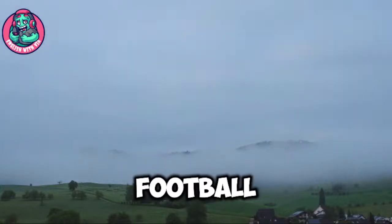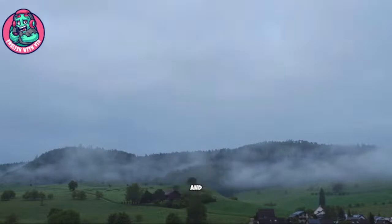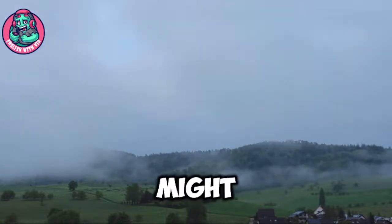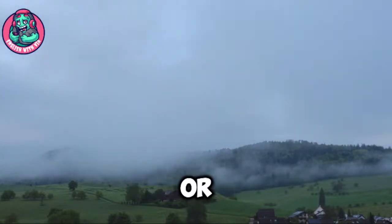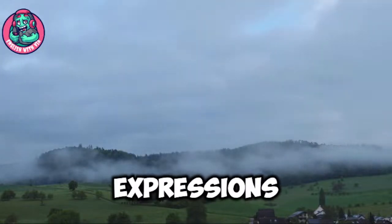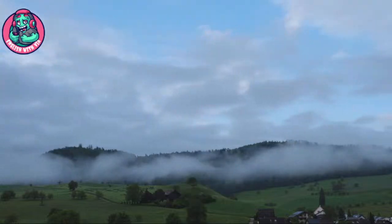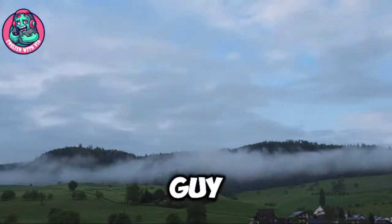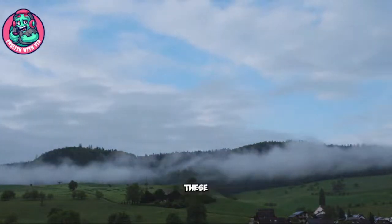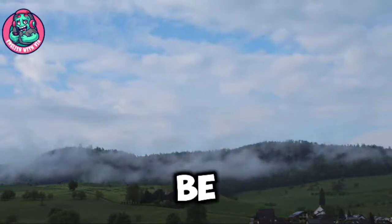Imagine you're at a football game with your American buddies. If something crazy happens and you can't believe it, you might yell out "what the heck just happened" or "what the hell are they doing?" These are perfect expressions to show how surprised or frustrated you are by the game. Phrases like "who the heck is that guy" can also come in handy during these heated discussions. See how versatile heck and hell can be.